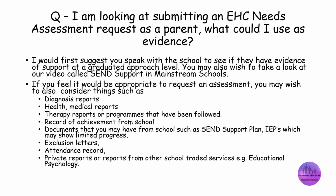If you feel it would be appropriate to request an assessment, you might wish to also consider things such as any diagnosis reports that you have, health or medical reports, therapy reports or programmes that have been followed, although please be aware that if they're significantly out of date, it might be considered to be too old.